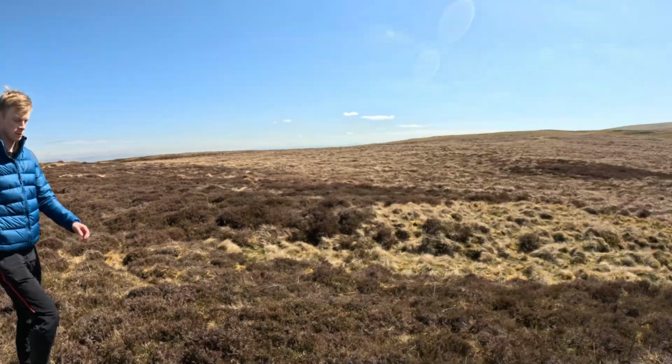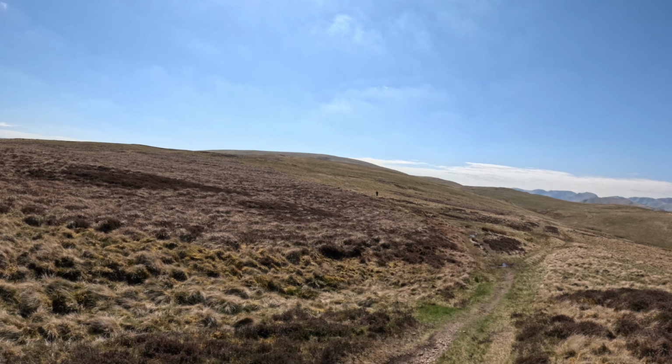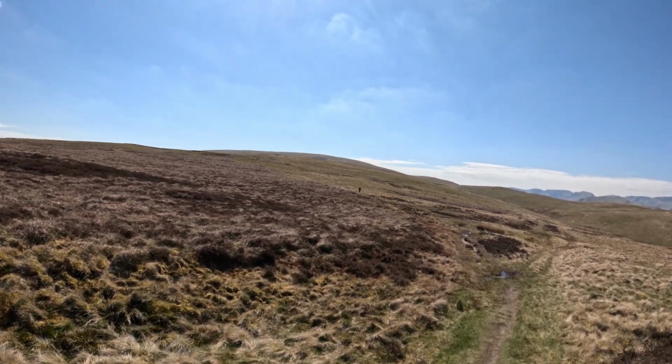Right guys, as we leave the summit of Arthur's Pike behind us, we start the long meandering ascent to the summit of Loadpot Hill, which is in the far distance there on the horizon.